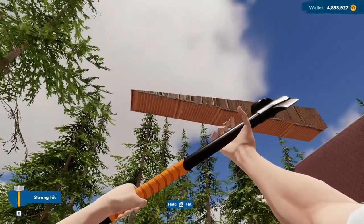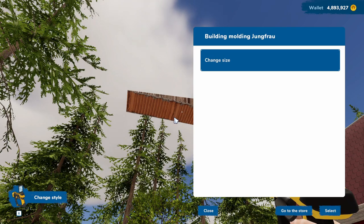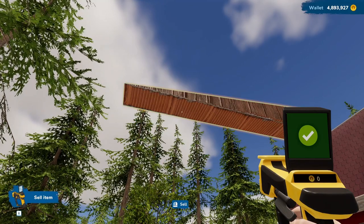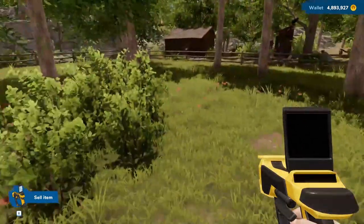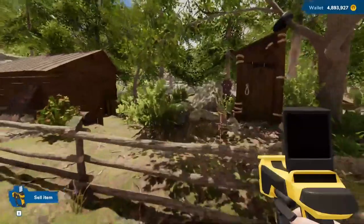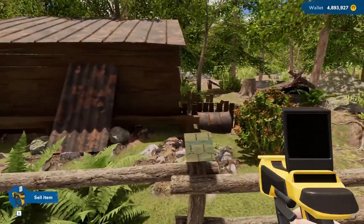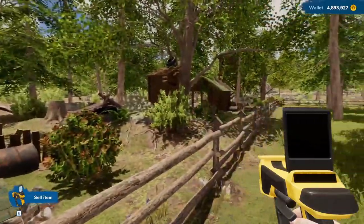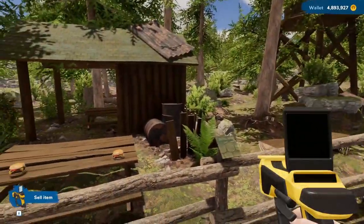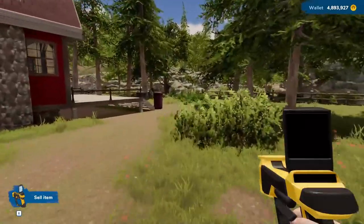What is that? Building molding. Never noticed that one before. Anyway, we're going to get rid of it. Is it totally gone now? Yes, it is totally gone. So, it's interesting. I can see another property over here. And there's another outhouse. It looks a little bit like the forest cabin, but not quite. And of course, I can't go over there. Excuse me.